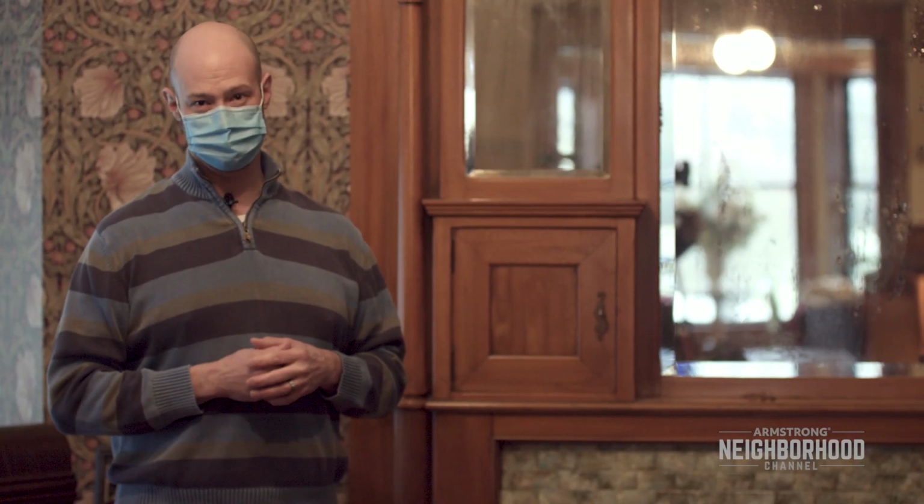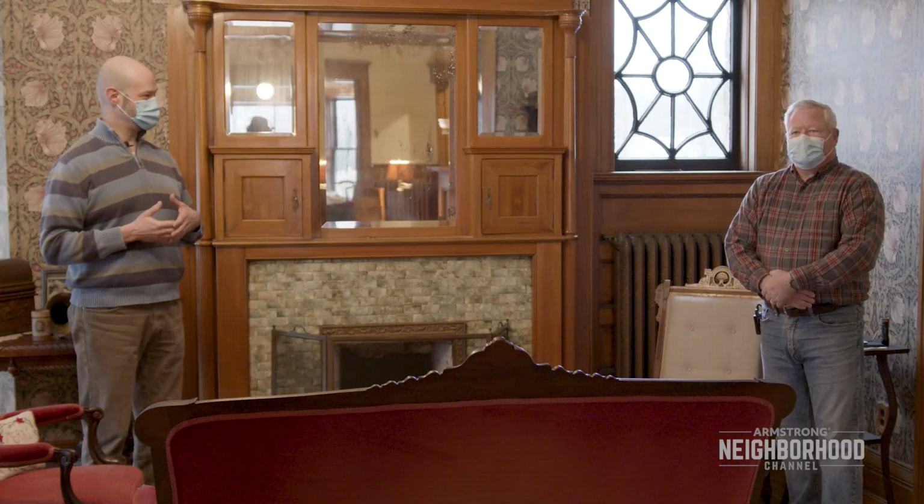Welcome back to the McDowell Phillips House project. As you know, we've been here since March of 2020, documenting the preservation and restoration of the house. Things are starting to come back together. I know Brian and the Historical Society are getting excited to reopen the house eventually as a museum.